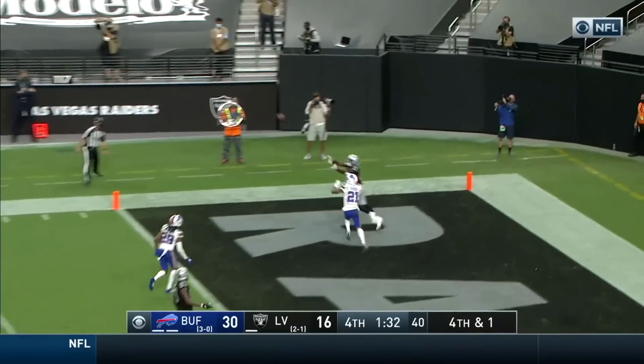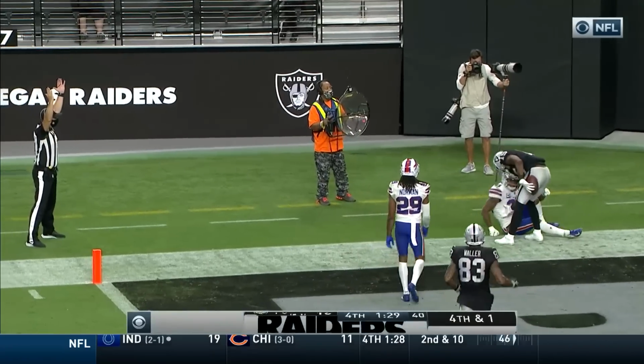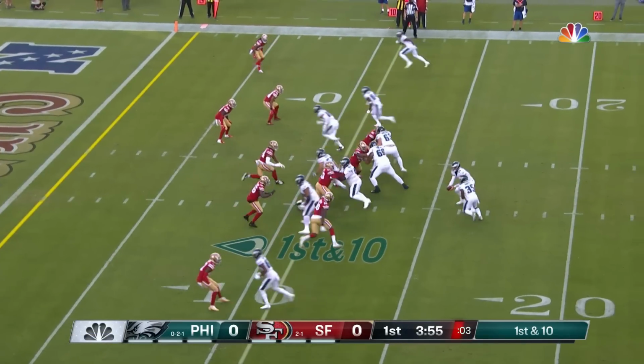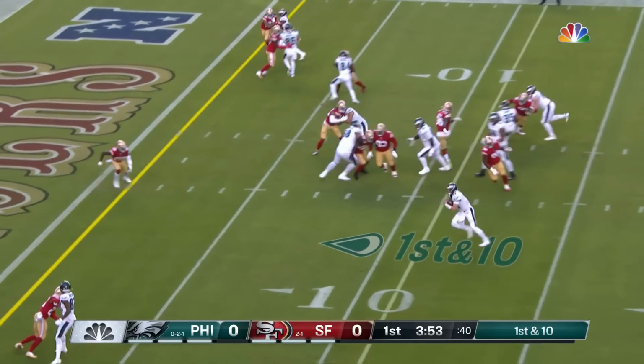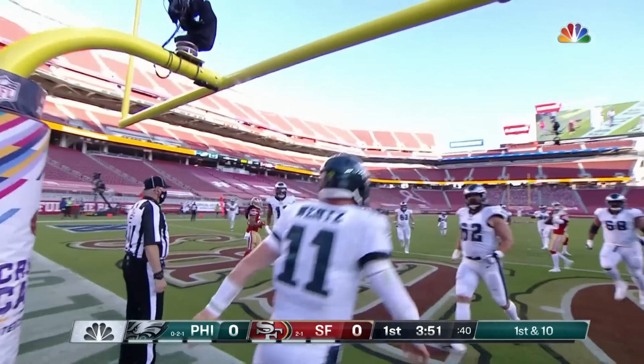Carr to the end zone and it is caught. Aguilar for the touchdown. Boston Scott is in the game. Instead it's Wentz, and Wentz going to take it in for the touchdown.